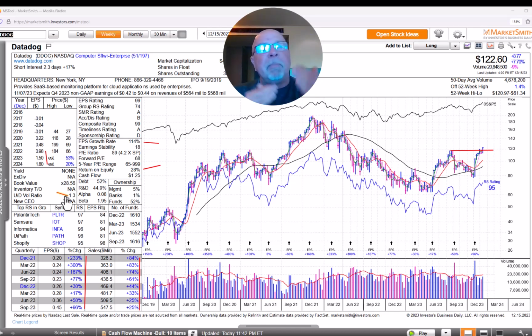This is basically the supply and demand of the stock, and you're seeing it's right now 1.3. 1 is even. There's just as much supply as there is demand, but 1.3 means it's skewed toward the demand side, and so that's why the stock is going up. Okay, so that's a quick fundamental analysis.